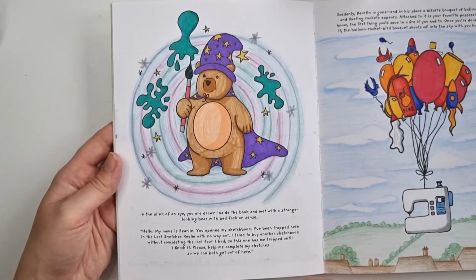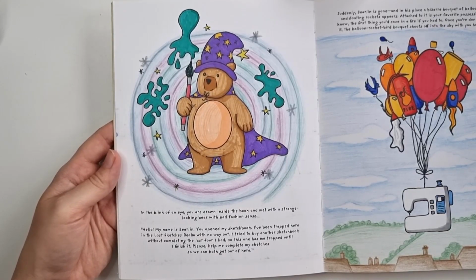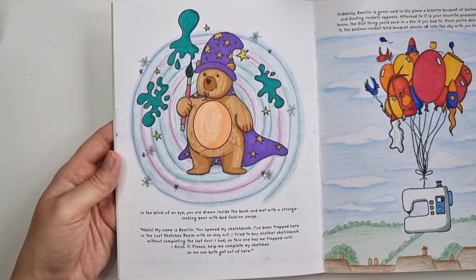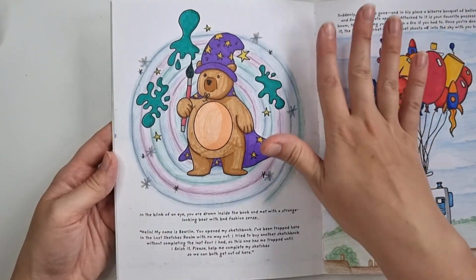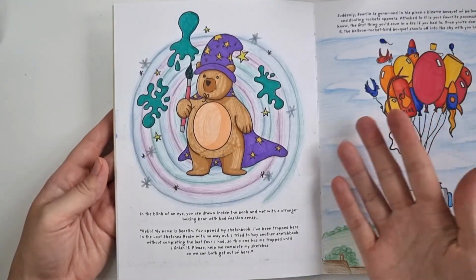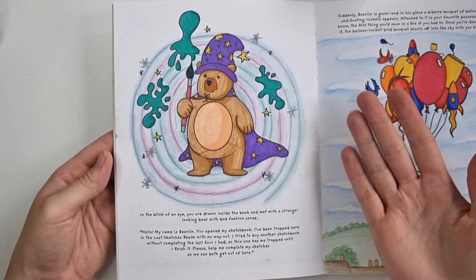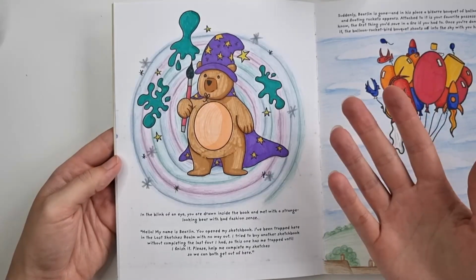Actually, that is so true. I don't think I've ever really completed a sketchbook. But now I've started this YouTube channel, I am going to complete a sketchbook at some point, like I've got to. On this page, there was nothing to draw. It was all here for you. I mean, you can draw and add to it as much as you want. These are your books. These are just starting points for you to be inspired by.